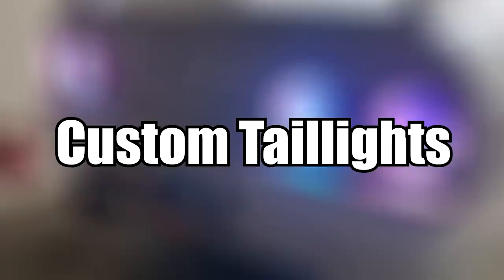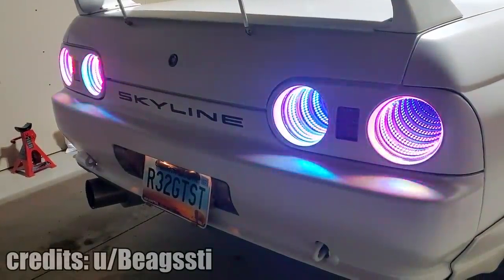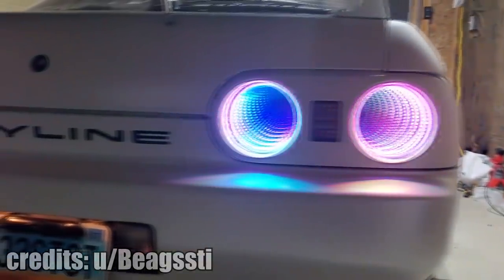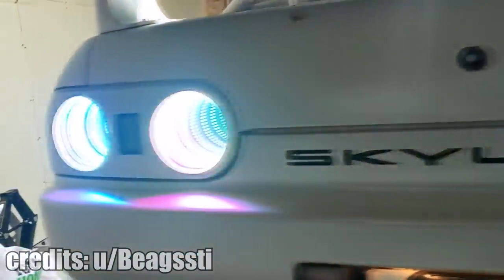What do you think about these taillights? Do you hate or like them? Like, this definitely looks like high quality shit. Bro, those turned out incredible, honestly.